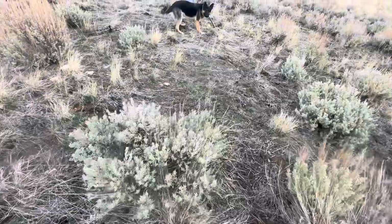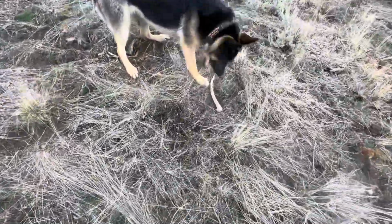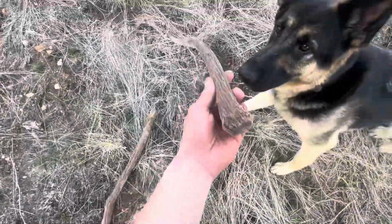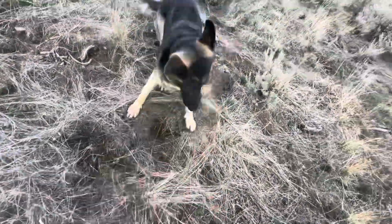Roga, what you got? Huh? You got an elk spike? Oh, yeah, you do. Oh, come here. Roga. Good girl. Yeah, you found it. Let me see it. No, hey, can I see it? Just a chalker, but we will take it.